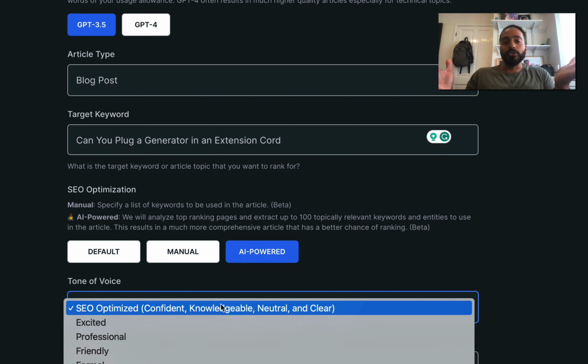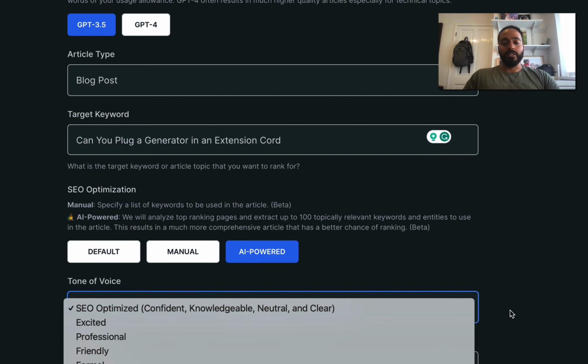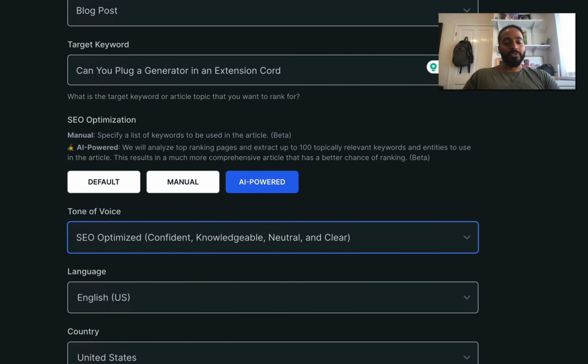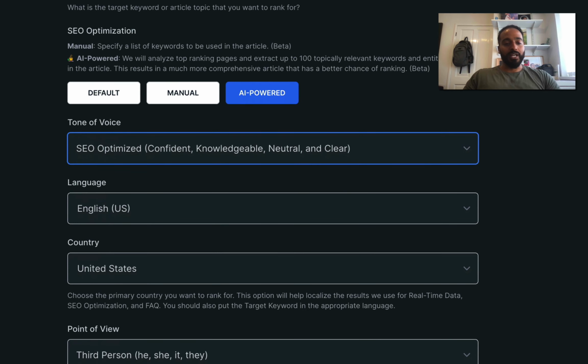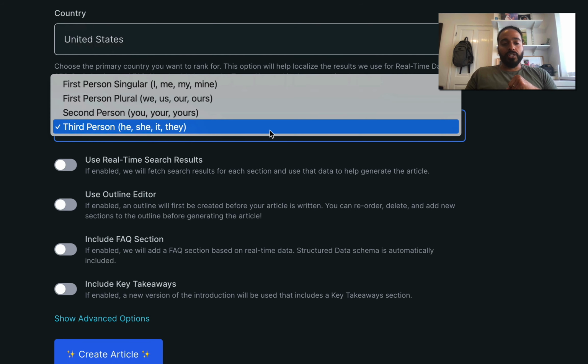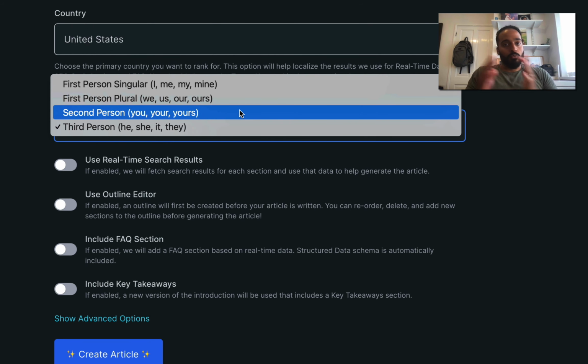Again, depends on what you're trying to achieve. I usually leave it as SEO optimized because it works for my purposes. And then language, of course, change your language. Country, you can do that as you see fit. This is the super important part. So point of view, you can change this to how you want the structure to be.